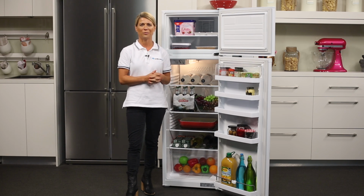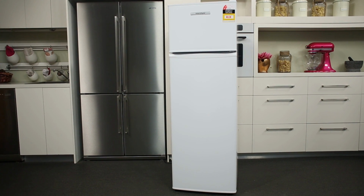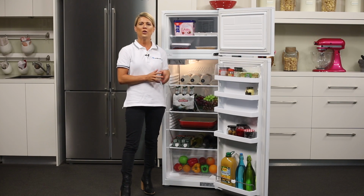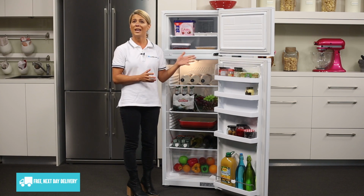handle it by itself. The model we have here comes in a white finish and is right hinged, but it's also available in a left hinge configuration to suit whatever kitchen setup you have. You can even purchase a hinge reversal kit to easily swap the hinges on either model if required.